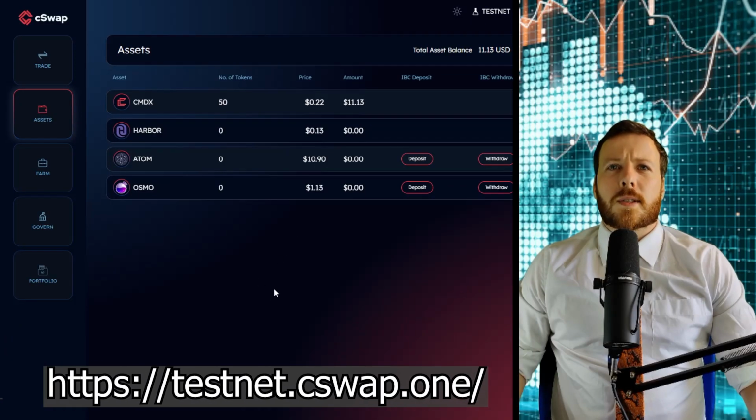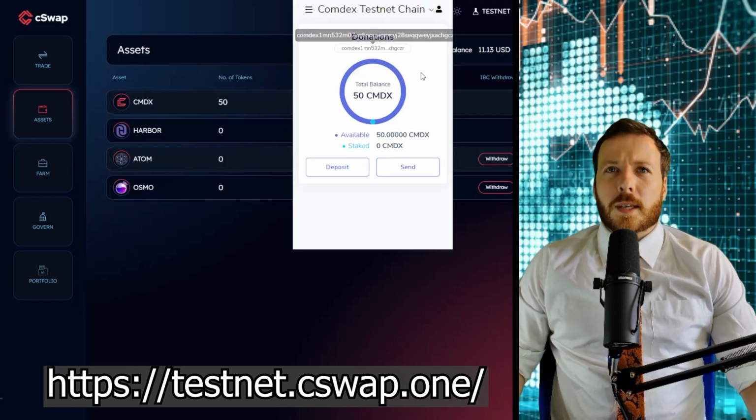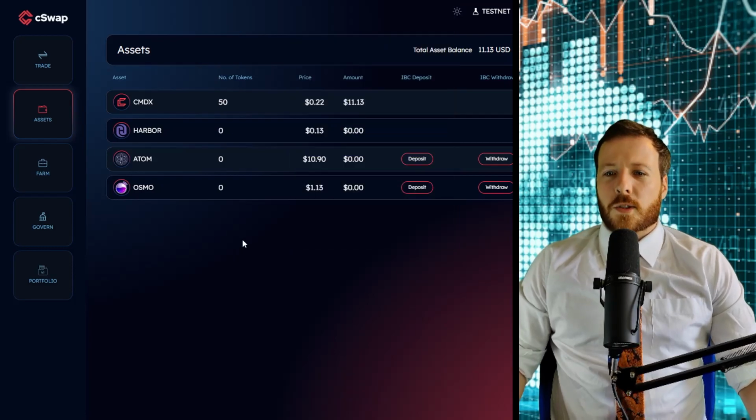So to get started on the testnet, I went to the website here, testnet.cswap.one/assets. I added my wallet in the corner and I needed to get access to some testnet CMDX. To get access to that, you go to the Comdex One Telegram, click on the request faucet, write $testnet and then your Comdex testnet address. After doing that, the bot sent me 50 Comdex tokens, as you can see here. So let's get started.